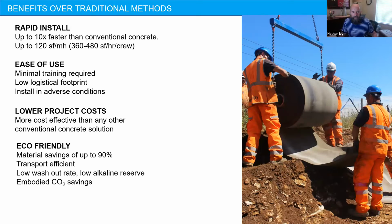The benefits over traditional methods, again: installed up to 10 times faster than conventional concrete. Three or four people out there can install thousands of square feet in a day. Minimal training required. Again, we do have videos that are available. We can come to the site for a couple of days to get you started to kick off the installation. Material savings of up to 90%.